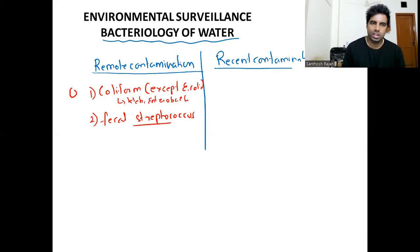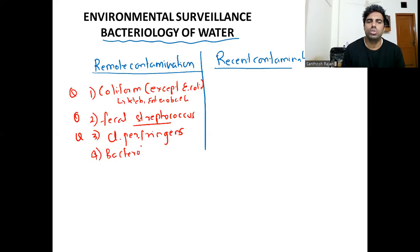So a question was asked here. All the other ones are important for remote. And Clostridium perfringens also talks about remote. Some bacteriophage study of coliform also tells about the remote. And sometimes Pseudomonas is also used, but it's not a proper good indicator, so I'm not talking about it here. Bacteriophage is not a bacteria, it's a virus, one of the indicators. So these all tell about remote contamination.